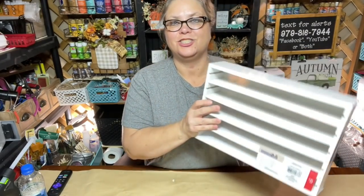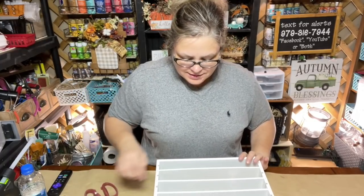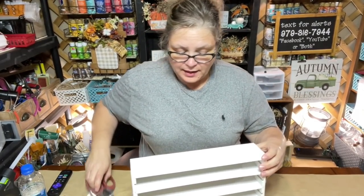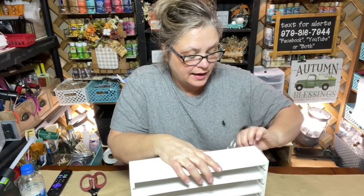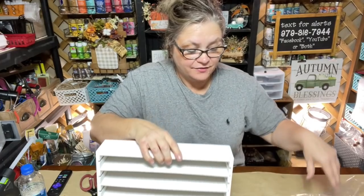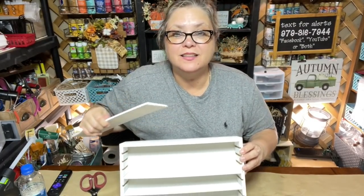Another thing that I did get was this white shelf. I was so excited to find this because I wish I could have found another one like it. But I have a doctor's appointment on Thursday of this week, so I have to go into College Station and they have a Target. They have 2 Targets there. So I may go in and see if I can find another one. Who knows?